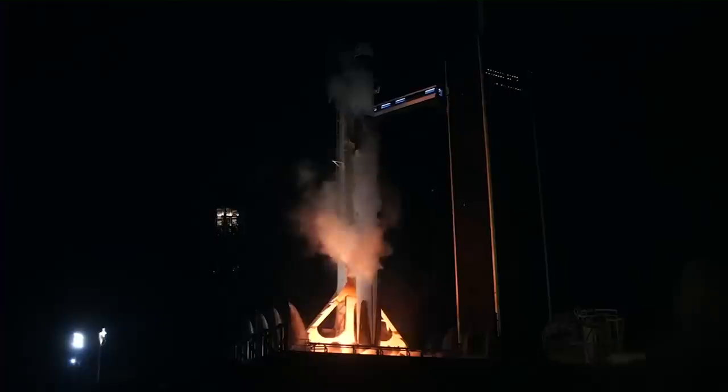9, 8, 7, 6, 5, 4, 3, 2, 1. Engines full power and lift off. Oh, whoa! You gotta go.